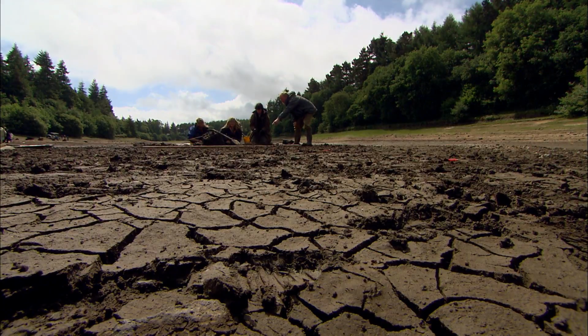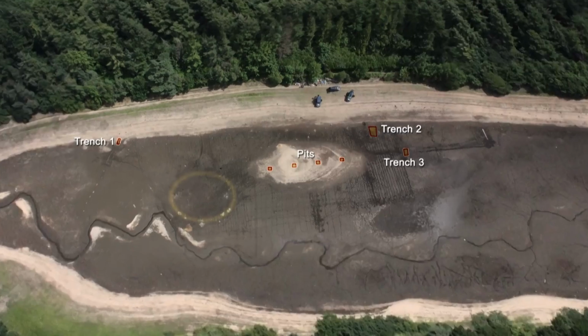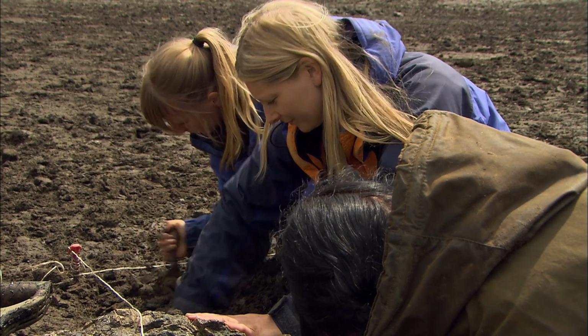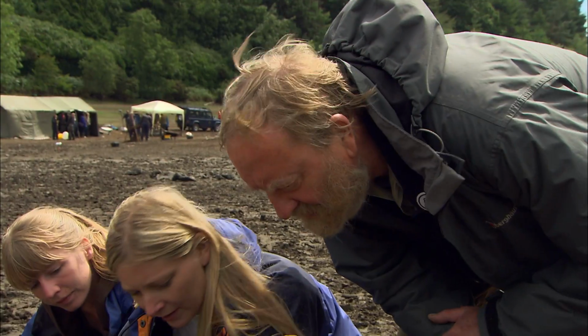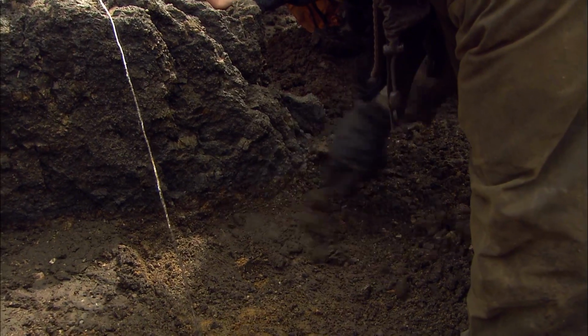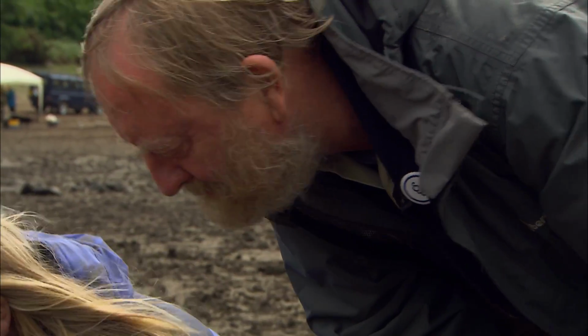Francis is having troubles of his own, as he's having major doubts about the authenticity of the stone circle. So he's putting in a fourth trench over one of the stones. Hello. Already? Is that the hole, do you think? The pit? It's looking like it. It does look quite like it. It's a different fill. Thank you, Tracy. You've made an old man very happy.